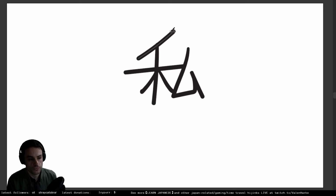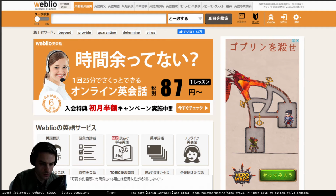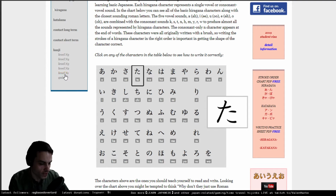You might be thinking now, if we go back to this one, this is just hiragana. Hey, where's kanji? It's not here. Over on the sidebar, you have some kanji that are just for the JLPT, the Japanese Language Proficiency Test. So this is not all of them. These are a very select few that you probably would get tested on. That's why they have them here. This is not where you would go to look to find the stroke order of a kanji.